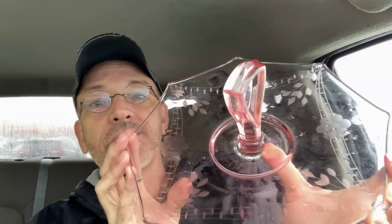And then one more thing. It's been a good day, you know, not a Tiffany lamp day, but you know, pink pinky stink, and etched, or is it engraved? Yeah, an engraved pink center handle tidbit tray from the Depression era.